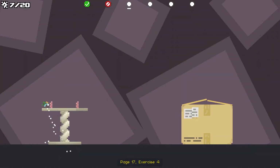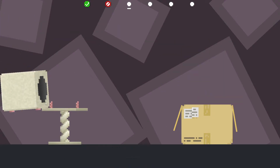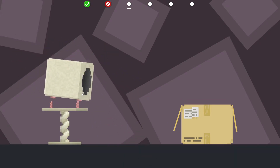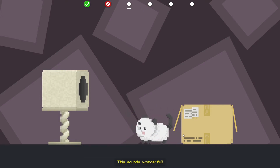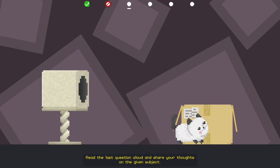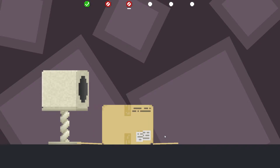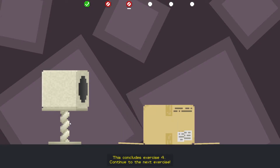Page 17, exercise 4. Imagine a situation. Linda and Mary received a package. Describe its contents using some of the words from previous exercises. Very good. Now, what are these objects for? Sounds great. Now describe the cat's actions during this situation. This sounds wonderful. Read the last question aloud and share your thoughts on the given subject. You did very good. This concludes exercise 4. Continue to the next exercise.